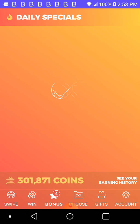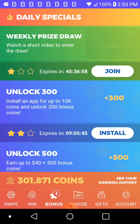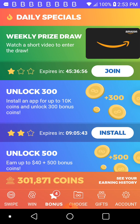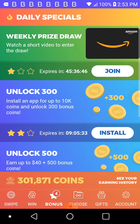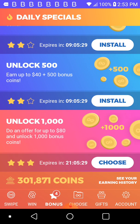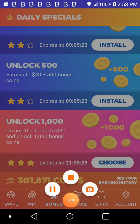The bonuses, you get these daily specials. You get to come on here and it'll say daily login. You can click on that where it'll say collect, and you just collect coins. Right now I don't have anything to collect. But when you log in daily and you use the app daily, you'll have time to come on here and choose and earn points.